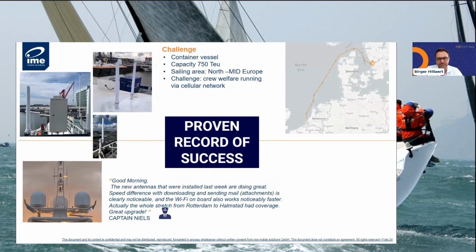So you have a proven record of success. There's a lot of installations. Here we see one on a container vessel. What can I tell you a little bit about the top pictures there? These are 2 OMNI 493s, which are our highest gain vertically polarized antennas. The nicest answer in RF technology is it depends, because people ask all these questions. It depends.